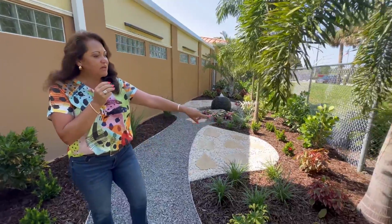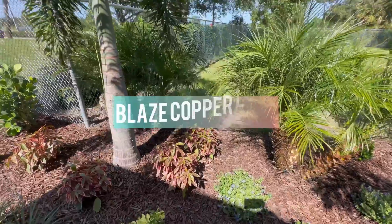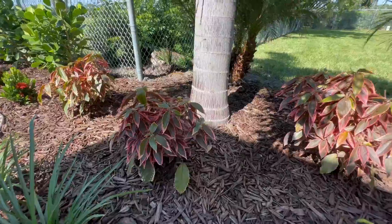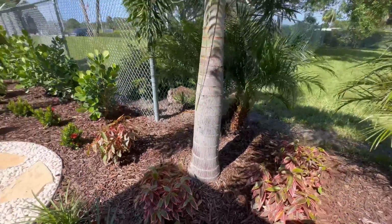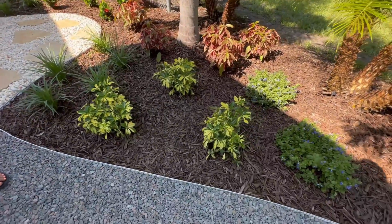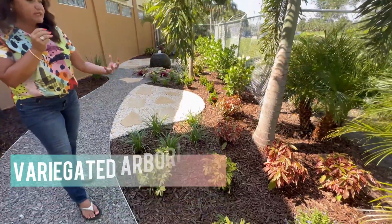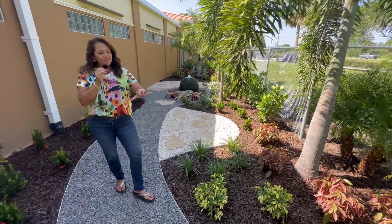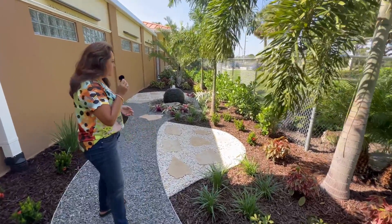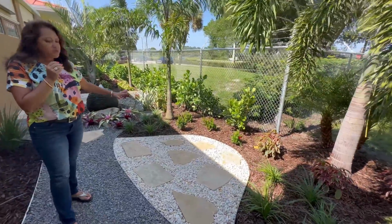Right over here to my left are the blaze copper leaves. Now those will get an easy 3 by 4, so they're really going to be a nice thick grouping and really give you that pop of color. Down below in this little spot, because we didn't have much to work with, we're going to brighten that. So you can see how we go from dark to light to dark. It really gives you different highs and lows to look at as you're walking through the garden. This is another seating section. They're going to put a nice curved bench here.